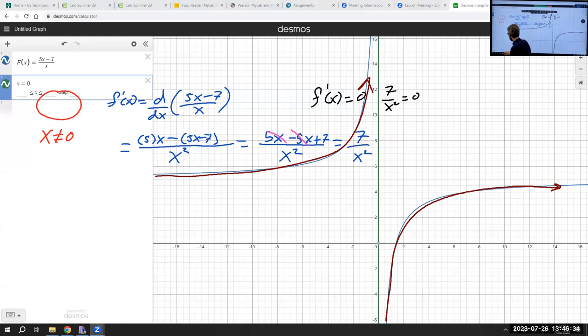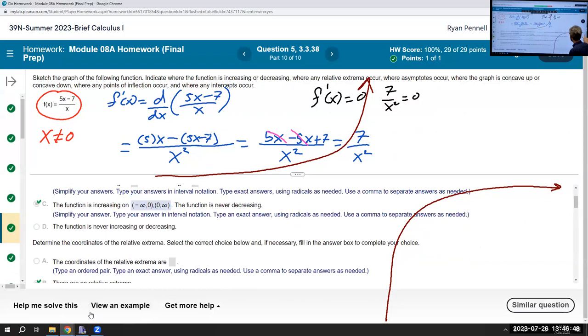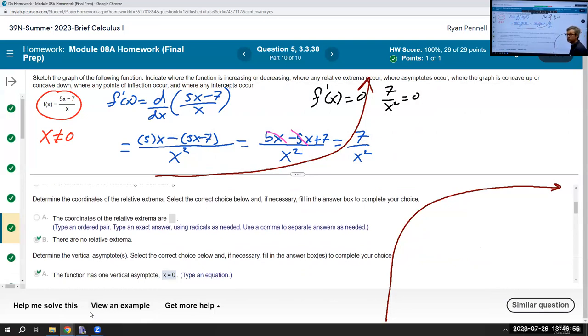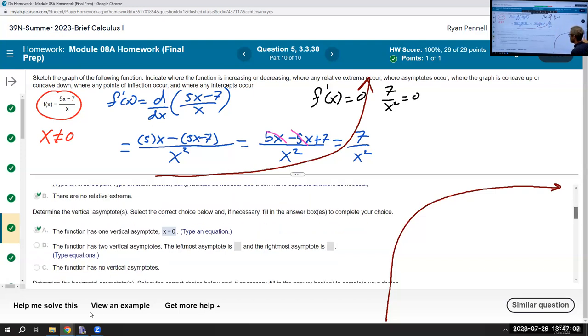Let's go back to the problem. So where is it increasing? From negative infinity to 0, 0 to infinity, not including either, because you can never reach infinity. But that's the idea. There is no relative extrema. I took the derivative, set it equal to 0, found that was undefined, so that was the case. Where is the vertical asymptote? We saw that visually. x equals 0, we can't divide by 0, so there's our vertical asymptote.